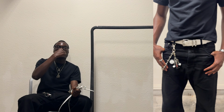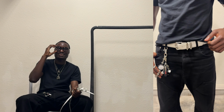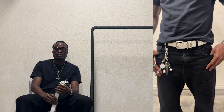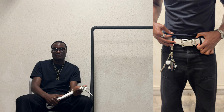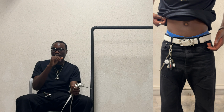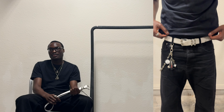So yeah. Next we have this light Chrome Hearts rhodium plated roller belt. I ordered this for my 22nd birthday, I think. Yeah, in 2023. This is one of my very first Chrome Hearts special orders. I think this was the second one. But during that era in 2023, everyone had a roller belt, the black one. And I just kind of wanted to do something a little bit more elegant.